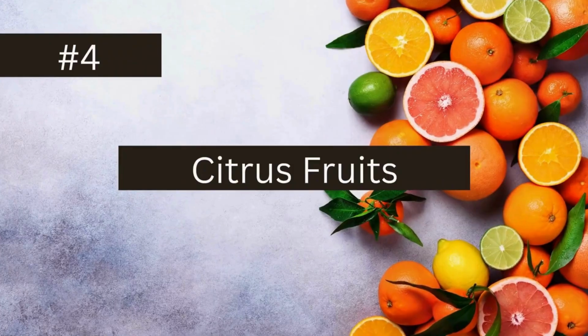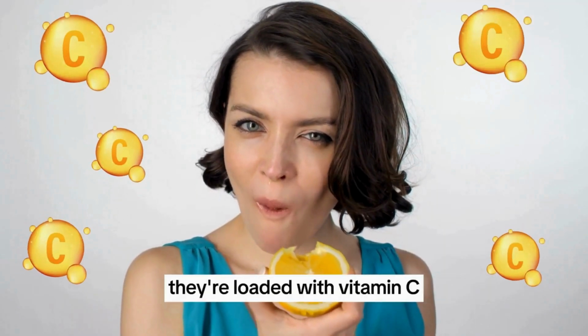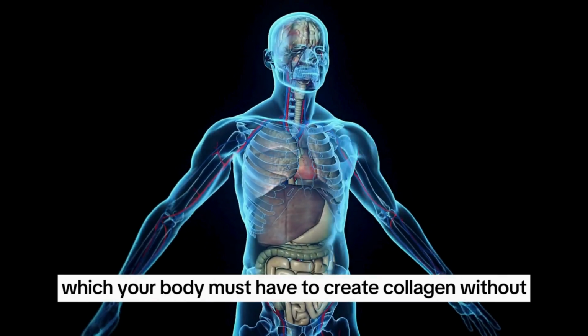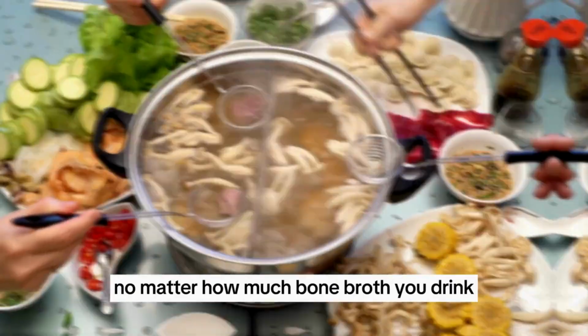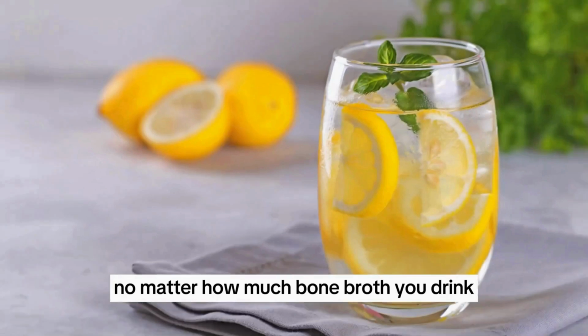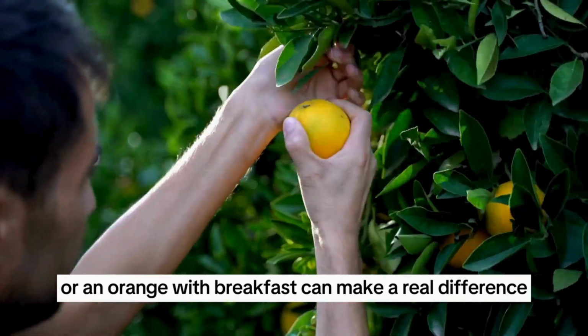4. Citrus fruits. Oranges, lemons, and grapefruits aren't just tasty. They're loaded with vitamin C, which your body must have to create collagen. Without it, collagen production stalls, no matter how much bone broth you drink. A daily glass of lemon water or an orange with breakfast can make a real difference.